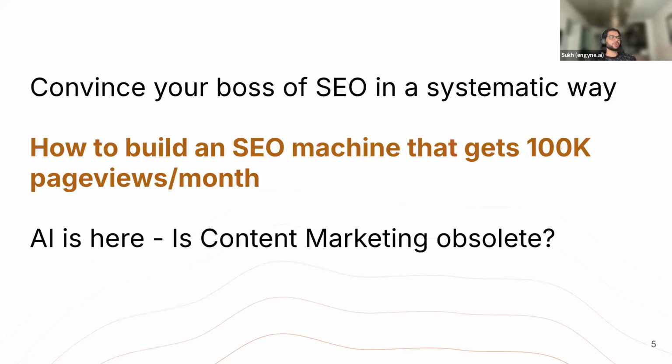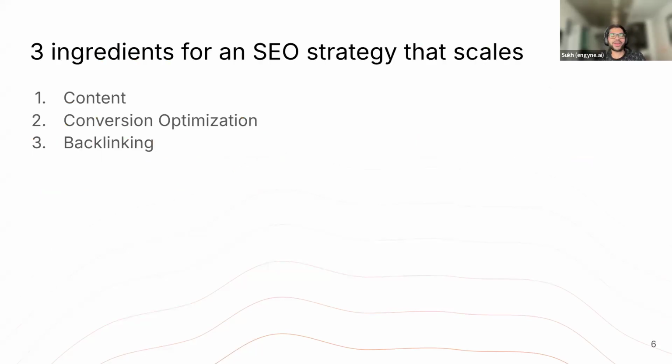All right, so we already have one topic in mind, which is building this SEO machine, but I have 2 other subtopics that we can touch upon at the end if you are interested and if we don't have any QA: how do you convince your boss for SEO, like if you should invest in SEO, or the other one is, is content marketing obsolete because of AI? Like, what do I think about that? I'm happy to share those thoughts as well at the end. All right, let's get the show going.